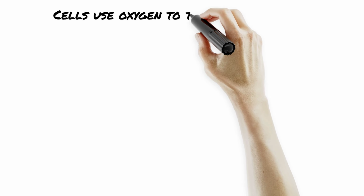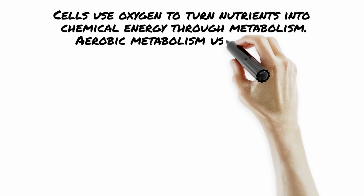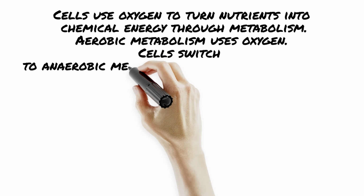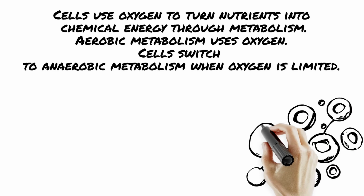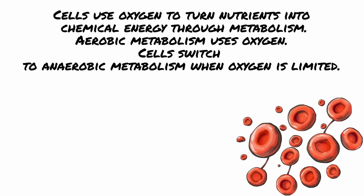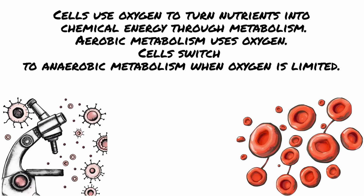Cells are tiny power plants, using oxygen to turn nutrients into energy through aerobic metabolism. But when oxygen runs low, they switch to anaerobic mode, less efficient, creating lactic acid and leading to cell damage. As an EMT, recognizing this shift is key to stopping shock before it stops your patient.